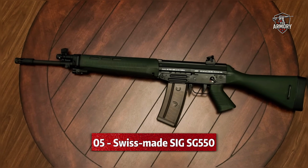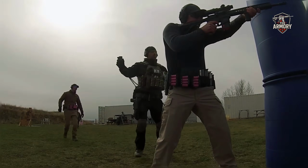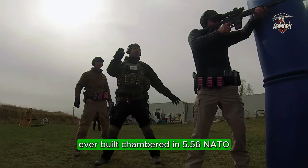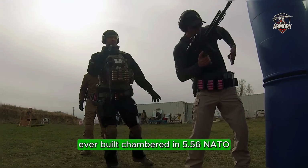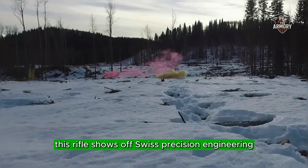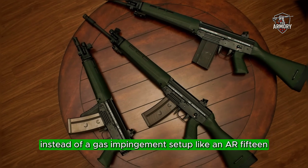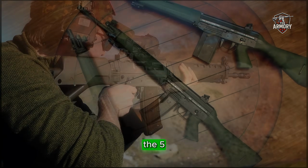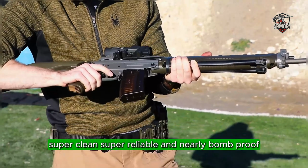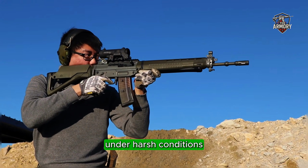Now we're heading overseas with the Swiss-made SIG SG 550, widely regarded as one of the finest service rifles ever built. Chambered in 5.56 NATO, this rifle shows off Swiss precision engineering at its absolute peak. Instead of a gas impingement setup like an AR-15, the 550 runs a piston-driven system with a rotating bolt, super clean, super reliable, and nearly bomb-proof under harsh conditions.